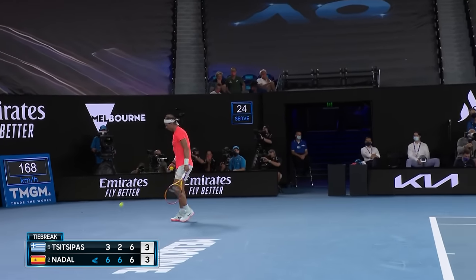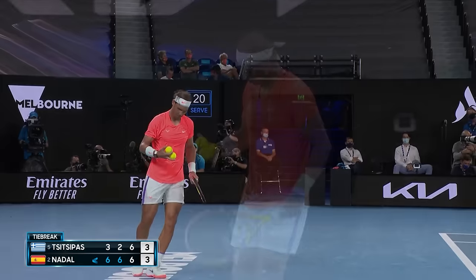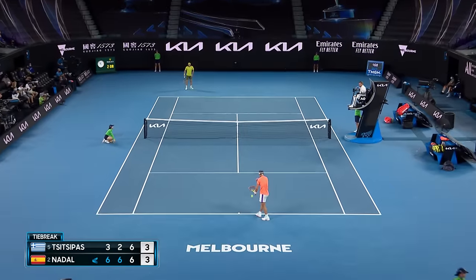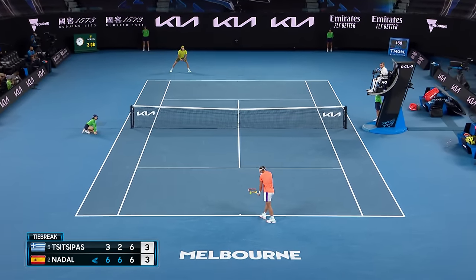Tsitsipas in a slightly strange sort of place mentally at the moment. He's not radiating that energy that looks like somebody that's defeated, and yet he's not really projecting an image of somebody that really genuinely believes he's going to turn this around.